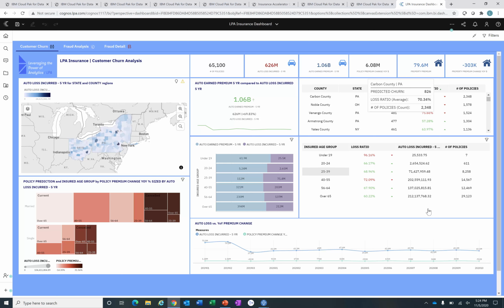So I can see that from an age perspective, we have some of the younger folks who are more at risk for churn as well. The 24 and under have a high likelihood of churning. I also might want to take a look at some of the other age brackets to see from a loss ratio standpoint where I might want to focus on. So for example, we have folks who are in the 25 to 39 age bracket who are at risk to churn, who are just under our threshold for kind of the problematic loss ratios, but there might be something there that we can recover. Maybe we need to make some adjustments. We can get people back on track and prevent their churn.